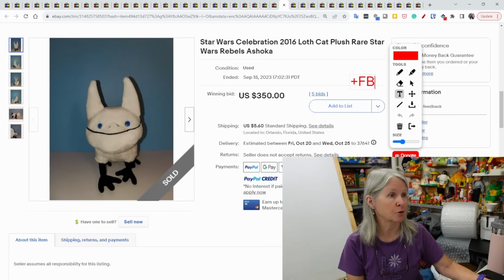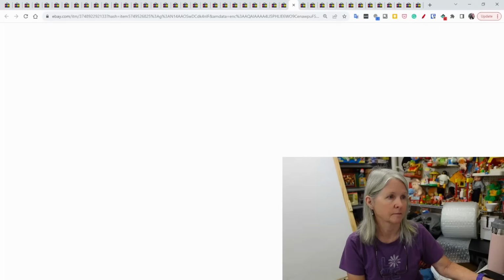But this one is from 2016. It says it's a Loth cat plush. Sold for $350 on auction with positive feedback. There was a couple of them that had sold.